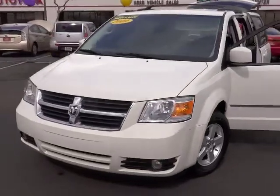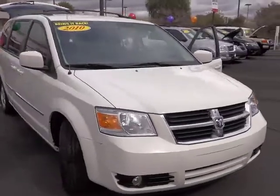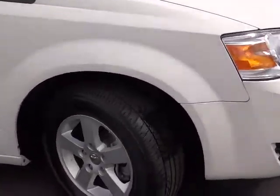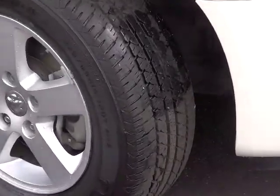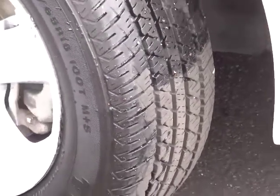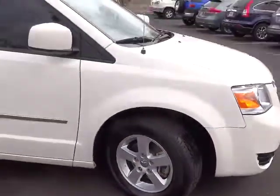2010 Grand Caravan. The Dodge Grand Caravan received the government's highest front and side crash rating of 5 stars. Its vast interior is widely praised, with an innovative seating arrangement, versatile cargo storage, and enough entertainment features to keep the kids entertained on road trips. This vehicle has less than 45,000 miles.